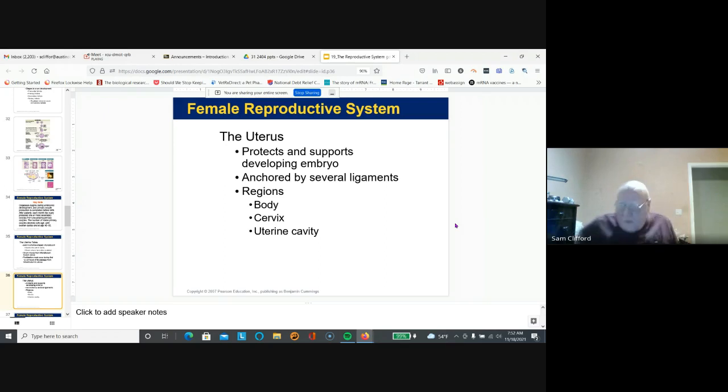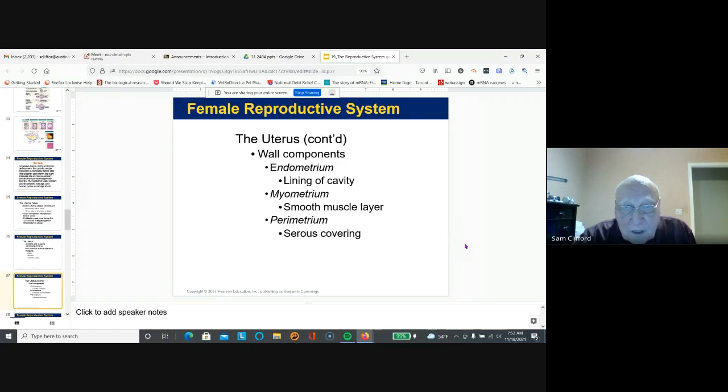Sorry, I'm back. So the uterus is where the egg will be nesting, and the uterus has various regions connected by ligaments held in place. The endometrium lines the cavity, myometrium is smooth muscle, perimetrium is the membrane around the uterus.